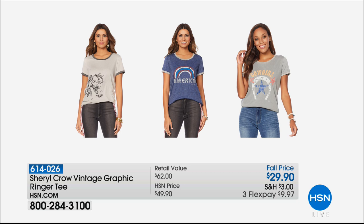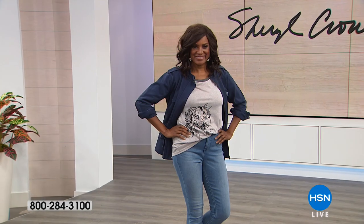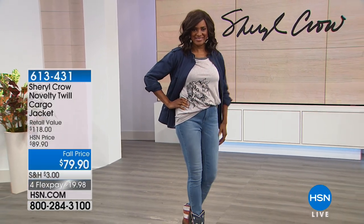It's going to be your most limited. It's the cowgirl design. Only a couple hundred of you can get that. We've got the Americana, and then of course that gray is the one that you see there with that horse design on it. It's under $10 on your charge card.